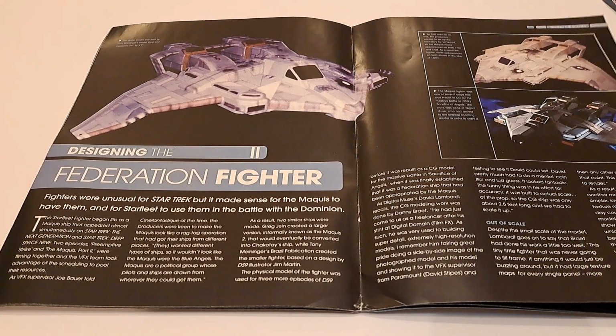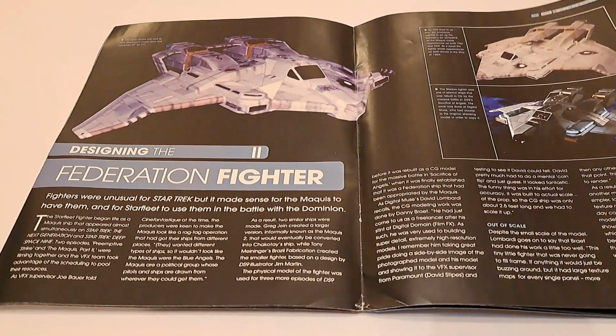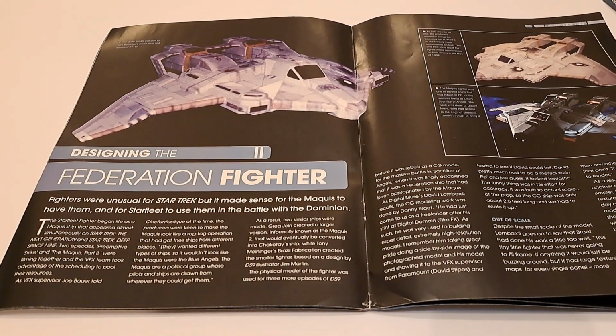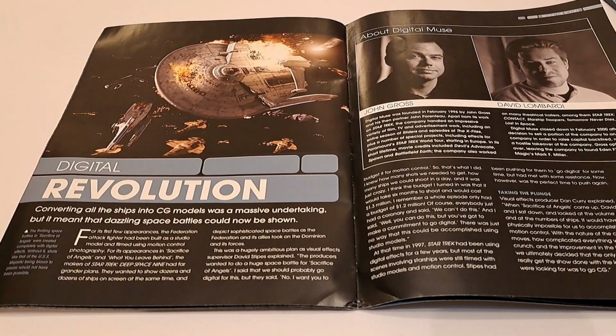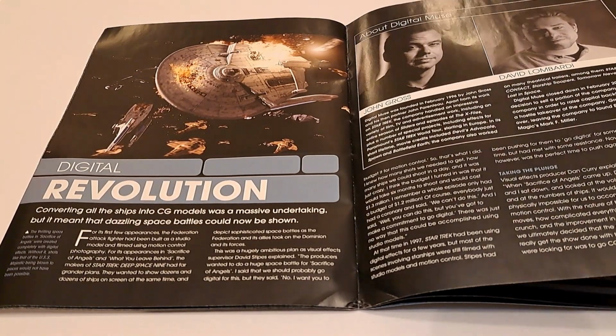So we can compare and contrast that with the one that we now have in the box to the right here. Fighters were unusual for Star Trek, but it made sense for the Maquis to have them and for Starfleet to use them in the Battle of the Dominion. Well, yeah, you would throw pretty much everything you could at it when you're fighting for survival, of course.